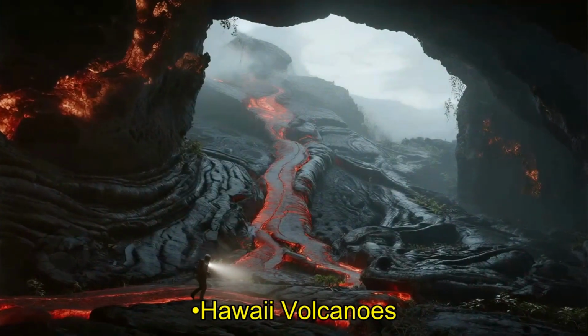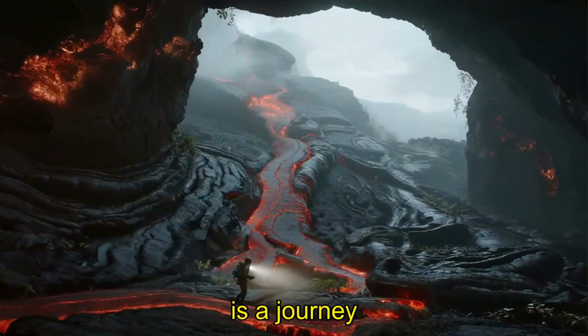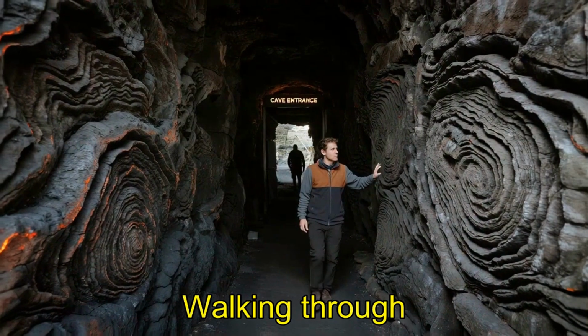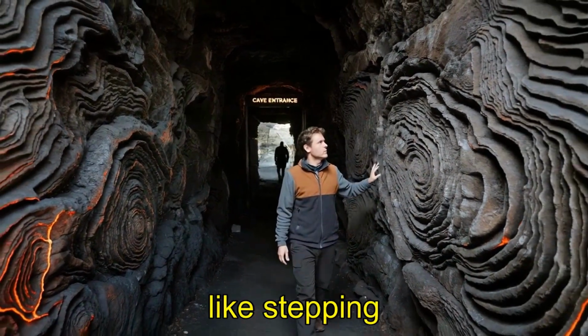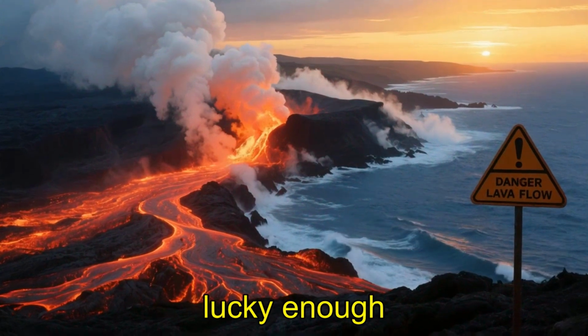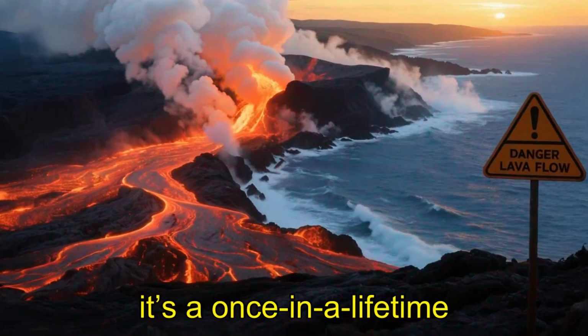Hawaii Volcanoes National Park. The Thurston Lava Tube Adventure is a journey into the Earth's past. Walking through the cave and touching the frozen lava patterns is like stepping back in time. If you're lucky enough to see lava flowing into the ocean, it's a once-in-a-lifetime sight.